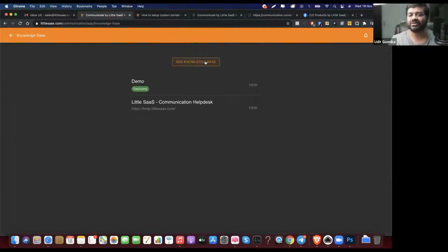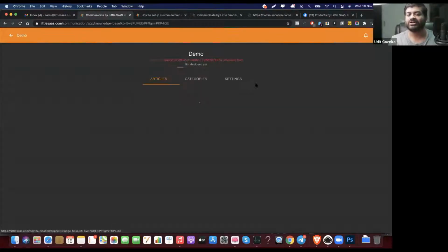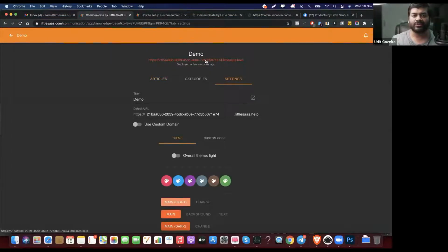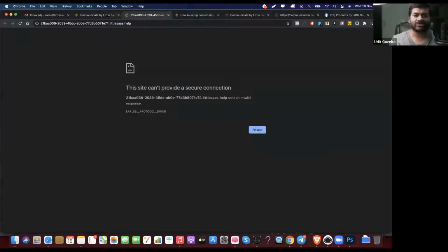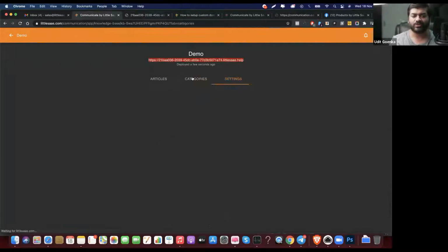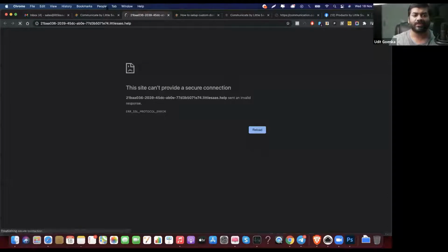So as you can see, as soon as I've created it, it has started the deploying process. So it is creating that entire knowledge base in real time right now. It just takes some time. As soon as you see the state is changed to deployed, you will notice that this URL is going to go live. And as you can see, this looks like it has gone live. So I'm just going to quickly check. Looks like there is no content right now. So in that case, I will just have to set up some categories, some contents. And as soon as that is done, I will be all set.